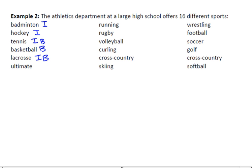Ultimate frisbee. Neither. Yeah, ultimate frisbee. Okay, running. Neither. Good. Rugby. A ball. Volleyball would be a ball. Curling. The implement. Thank you. Cross country running, or cross country skiing. Nothing.